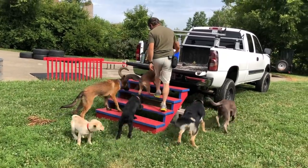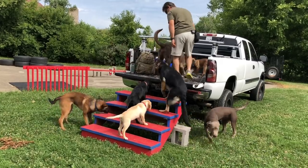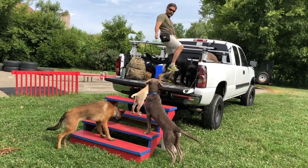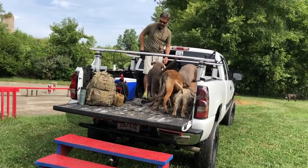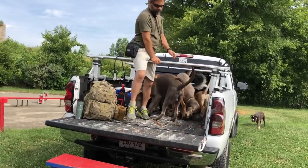And some of these dogs are going to get it. There, now Goose is getting it. Come on, Goose. You can do it. I'm just going to have to do it with Goose a few times. There we go. Come on, Ronan. You can do it. Come on, Hank. Come on, Jack. Very nice. All right, now I can do it again.